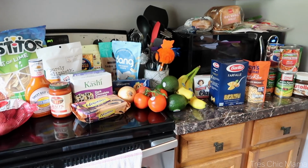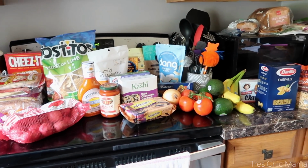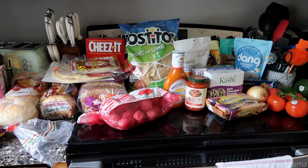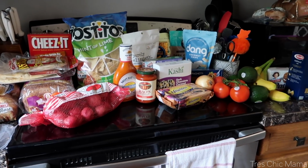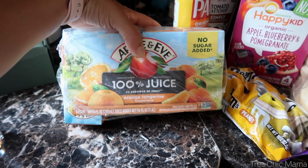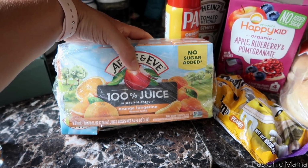And here is everything else filling up my counter. It does make me so happy because I just want to stop having to go to the grocery store every 5 seconds. It feels like, yes, I'm spending more money all at once, but in the long run, I hope to be saving money. So I got her some of the 100% juice. This one's the orange tangerine she picked out.